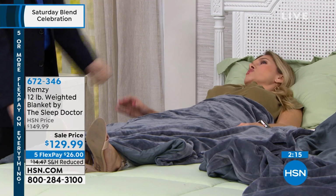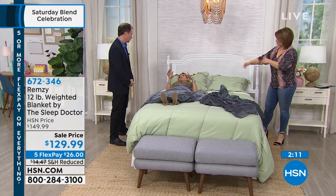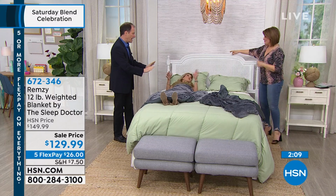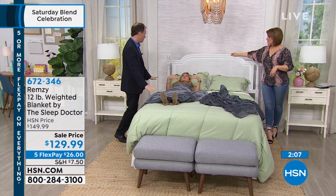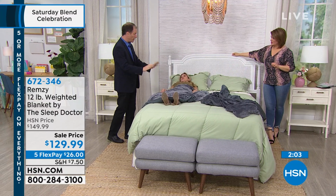It's almost immediate. I wanted to ask, I missed this part if you guys already talked about it, what if you are a side sleeper or stomach sleeper? I just asked the same because I'm a side sleeper. Yeah, I'm a stomach sleeper most often. So am I. Any position works well. Okay, so you don't have to worry about that.